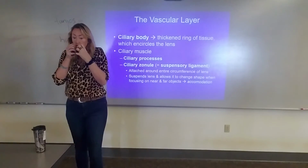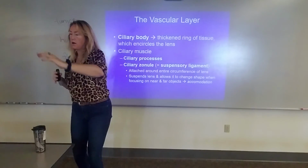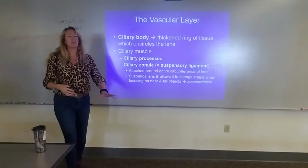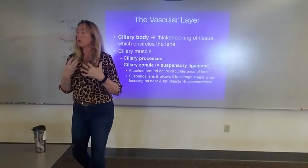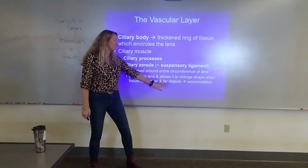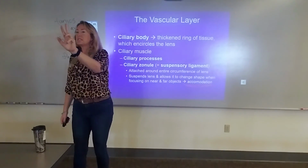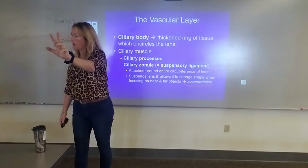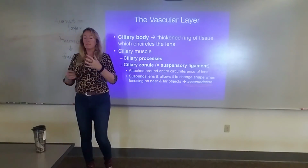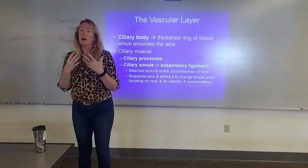Your lens has to bulge up when looking at something close and flatten out, skinny out, when you're looking at something far. The ciliary body with the processes and the suspensory ligament allow your lens to stay attached and to bulge or flatten when it needs to for viewing different objects. This is called accommodation. Accommodation allows your lens to accommodate to seeing something close or far away. As you get older, that goes down because you lose the elasticity of the epithelium of the lens. It gets harder, less stretchy and less elastic.